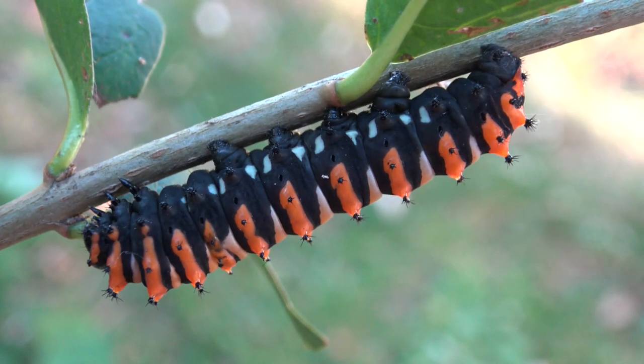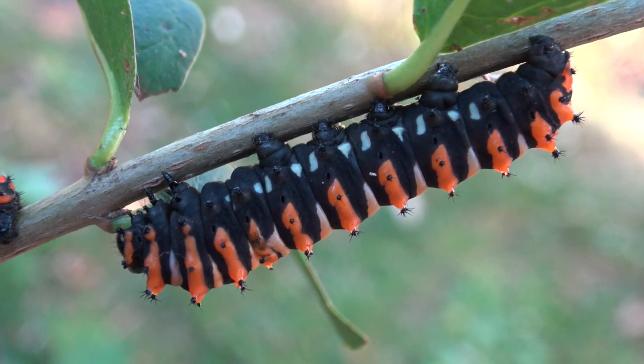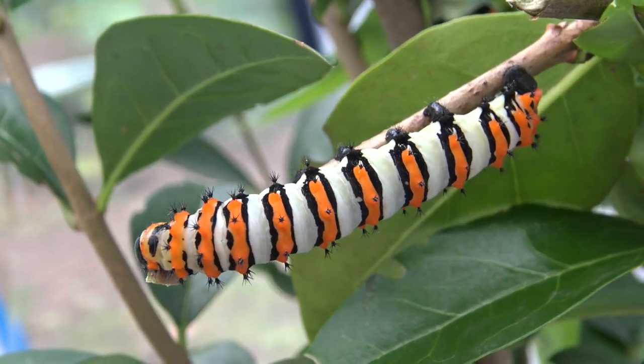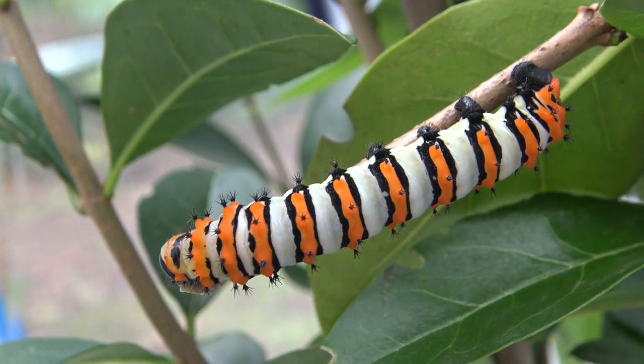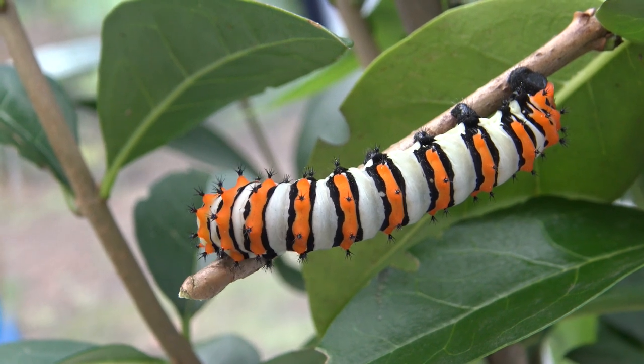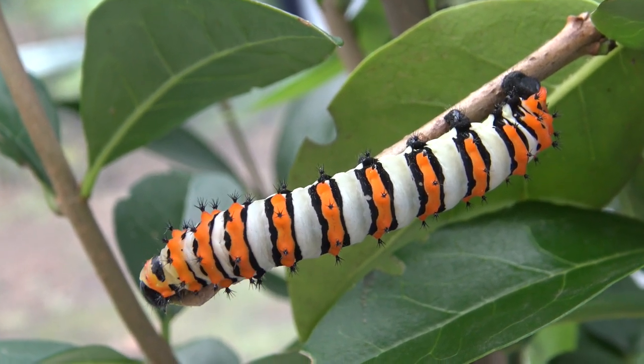As the larvae grow bigger, they develop a wonderfully bright aposematic color pattern. They have bright orange and white patches and black melanic stripes. This moth is definitely in the top 10 for most pretty caterpillars I have raised so far. Whoa, just look at the colors.